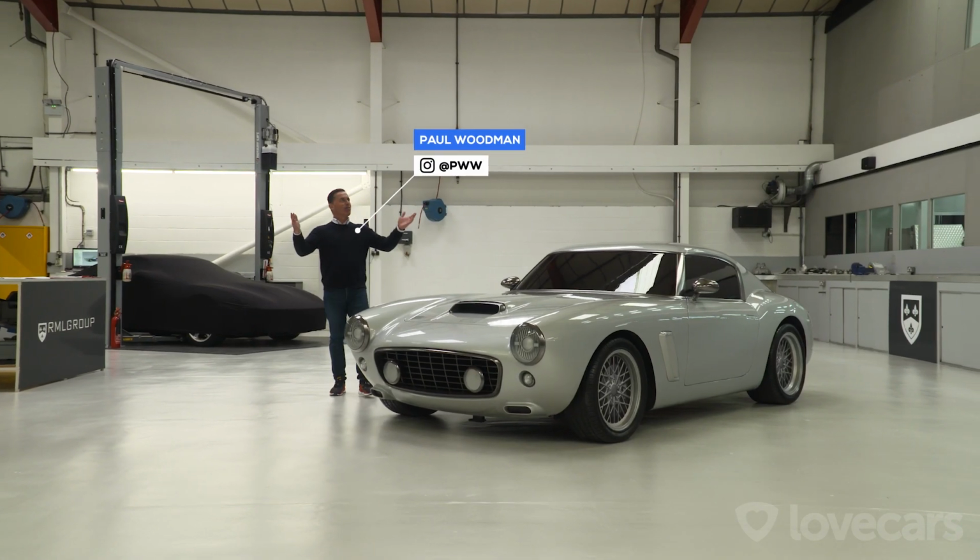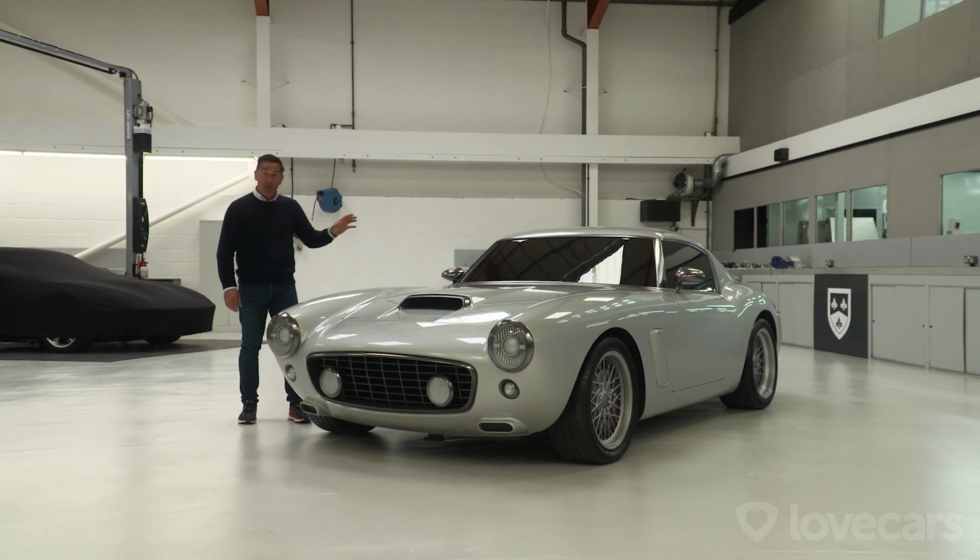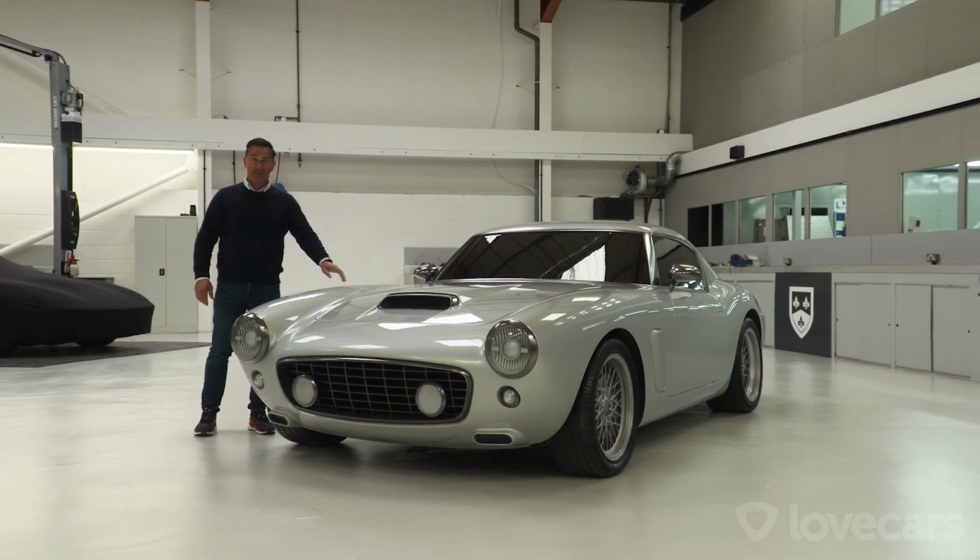Welcome to Lovecars and welcome to the RML Group, where we take an exclusive first look at their brand new car, the Short Wheelbase.